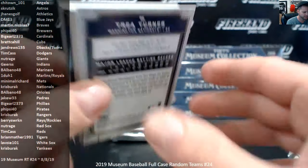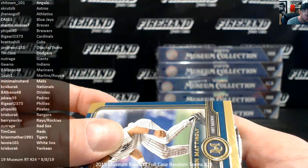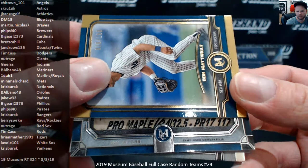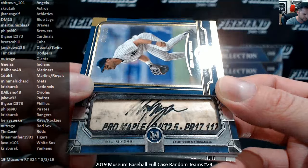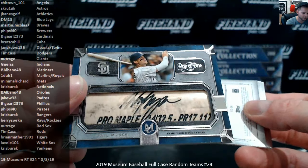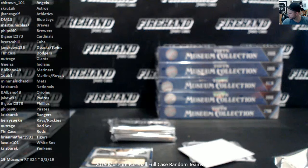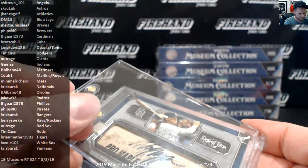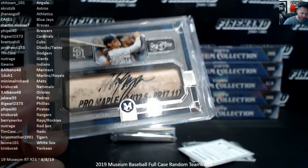We got a super thicky here. Could be something special. Could be something real special, man. Bat barrel? Bat barrel? It's barrel time, boys. Somebody's cashing in. Pro maple. Who is it? That looks like a Will Myers autograph, possibly, to me. Right? Oh, it is. It says Will Myers right there. Who's got the Padres? Jake W33 and the San Diego Padres. Juan De Juan. Bat barrel. Will Myers. Boom. There it is. Bounty crusher. Nice bat barrel to take home, plus $900 in Firehand store credit for Jake W33. Congratulations, Jake.